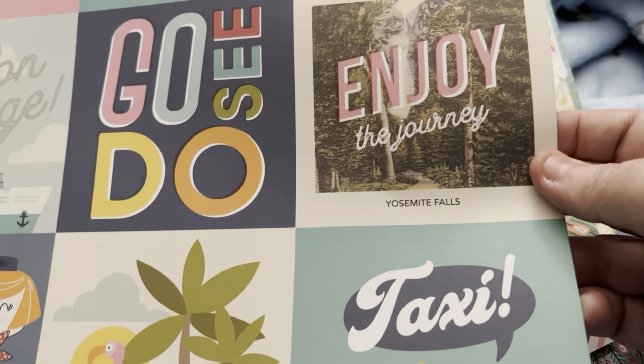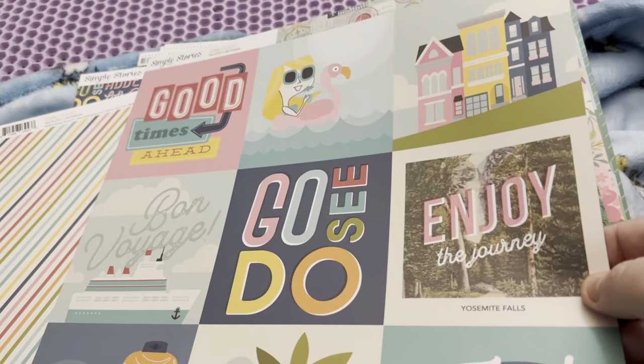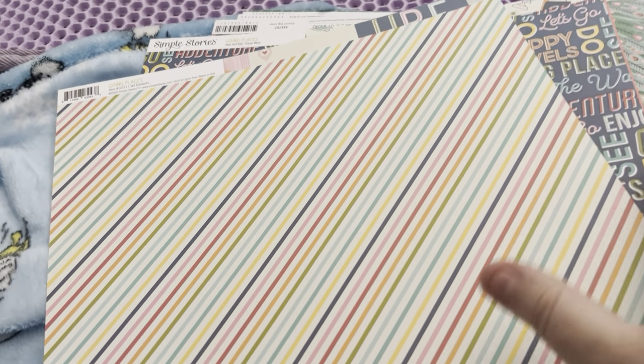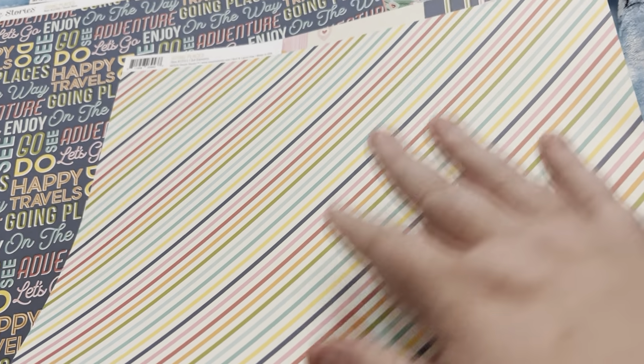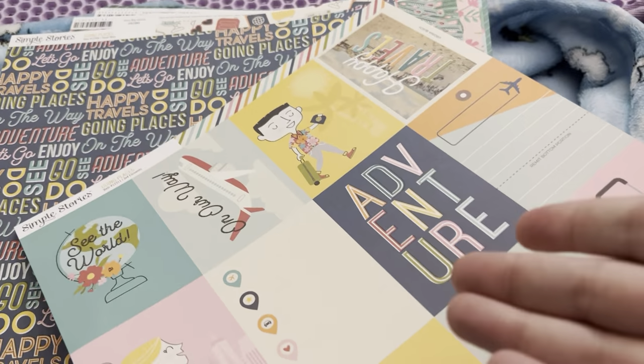The taxi. Oh, that's so cool. I love that. Did I show you? Yeah. Okay, some of these are backwards. So this one is Simple Stories, going places, 3x4 elements. Got the really cool lines. So I like it when it's like this, because then the other page might be like this.